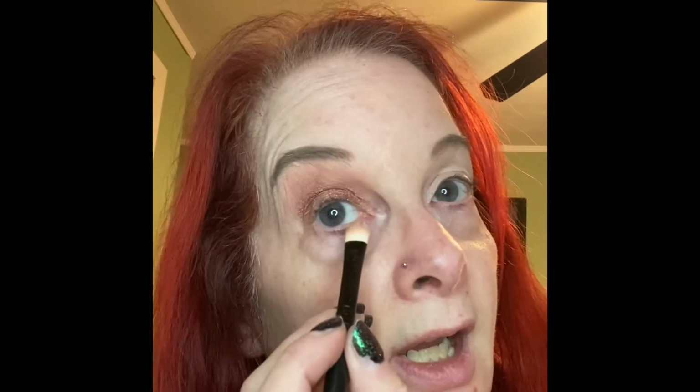Now, with the warm rose, I'm going to go back in, but I'm going to use this brush because it's a little flatter. And you want to go back in with the warm rose, and it goes under your eyelid, lower lash line. So I'm going to blend a little bit of that in there. And you can do this under your eyes after your foundation. I tend to do it before. I kind of do things backwards, but you just want to put it, and you want to blend that out, smoke it out a bit.